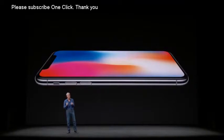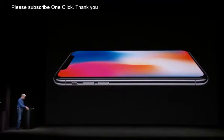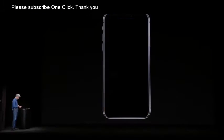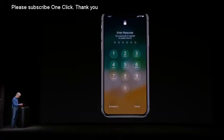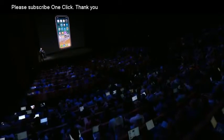Well, I'm absolutely thrilled to be able to give all of you your first live look at iPhone X. This is a phone we've been dreaming about for a long time, but the reality of it in your hand, it's really something epic. So let's take a look. Here is iPhone X. Now, unlocking it is as easy as looking at it and swiping up. Let's try that again. Let's go to backup here and get right in.